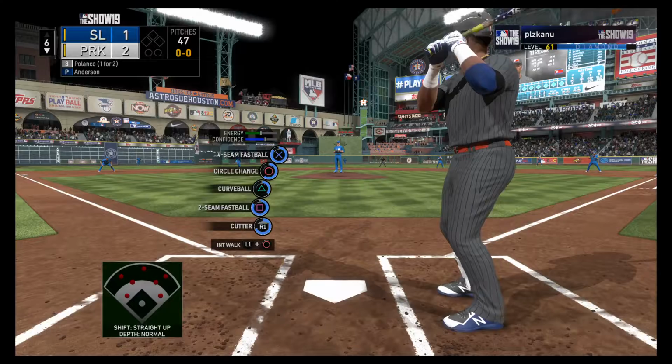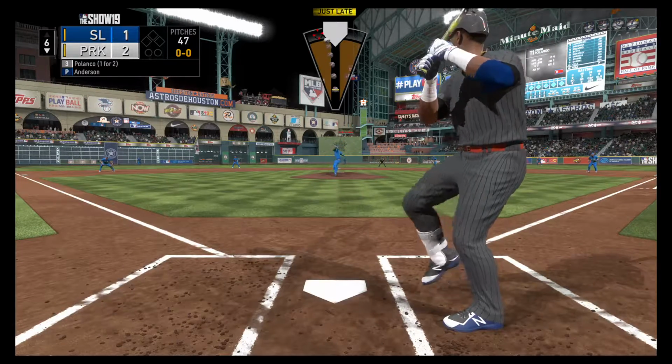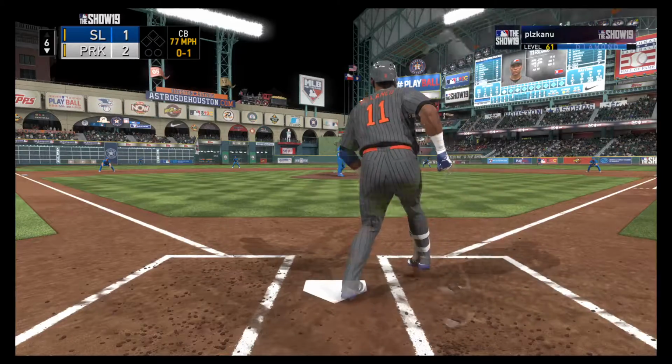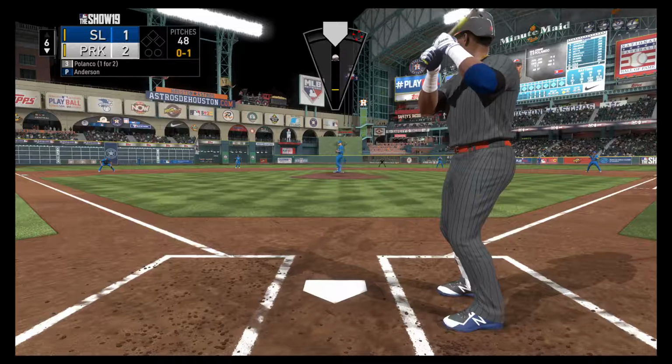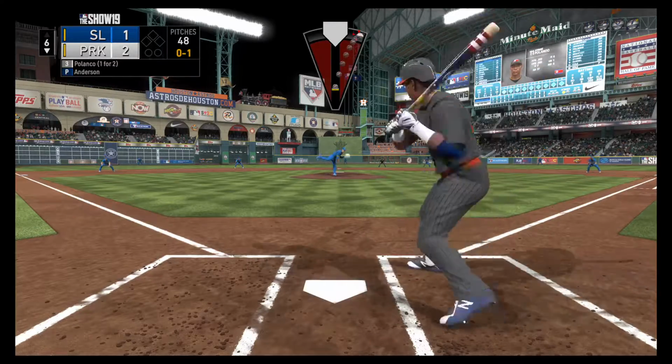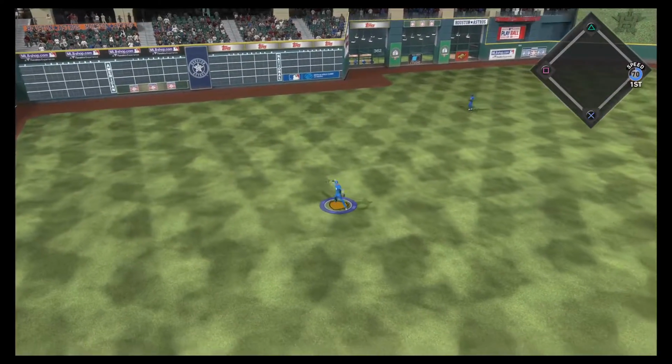Into the box, Jorge Polanco. He'll get things started here in the second half of the 6th. Not shortstop. Oh, missed that one by a mile. It's 0-1. Ugly swing right there. That pitch wasn't even close, and he offered at it. You could probably throw anything you want up there, and this guy's going to swing at it.